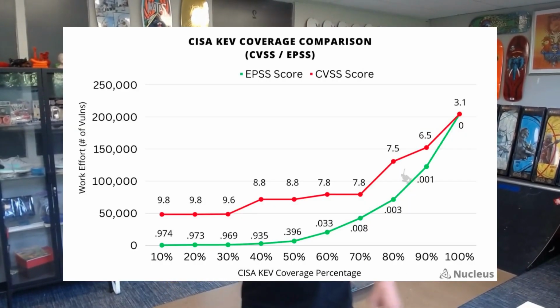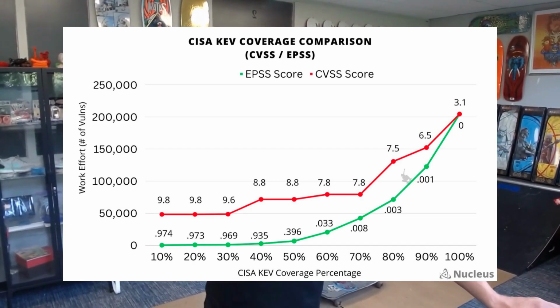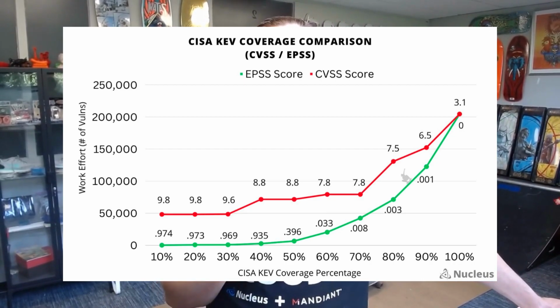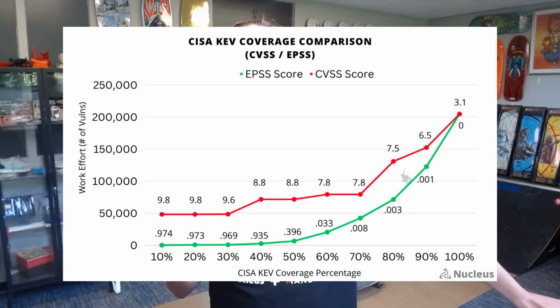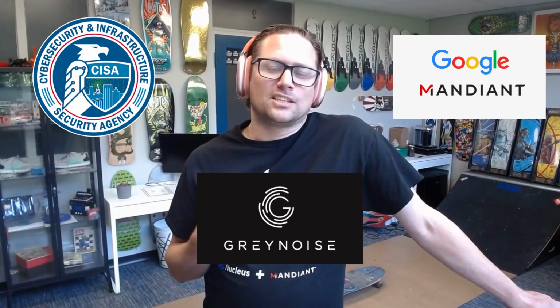Lastly, in my late Thursday post, I evaluated EPSS, an alternative to CVSS, against real-world coverage of confirmed exploitation using the CISA catalog. The results show that EPSS version 3 outperforms CVSS, requiring less effort to achieve the same coverage of vulnerabilities listed on the KEV. However, it's important to note that EPSS or CVSS should be supplemented with intelligence feeds like CISA KEV, Mandiant, and GreyNoise to provide exploitation information.